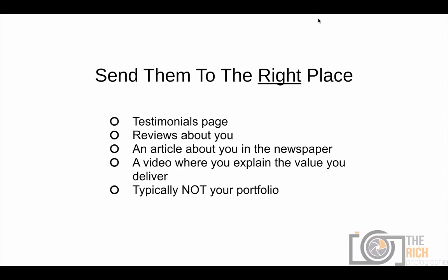When they click your ad, if it's online, or when they see your newspaper ad or your magazine ad, they need to be sent to the correct place. You don't want to just send them to a random page, or just a page that has a photo of you with a phone number, because that's not going to work.